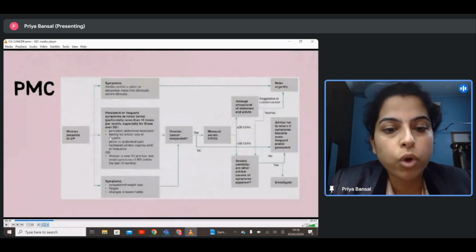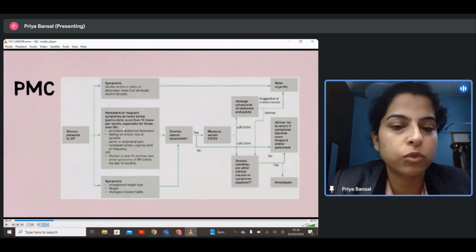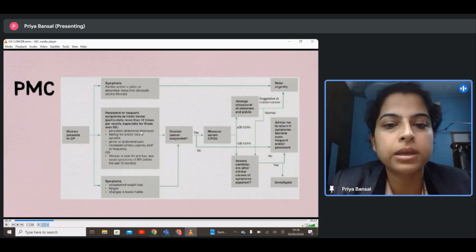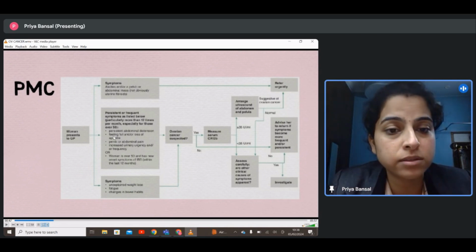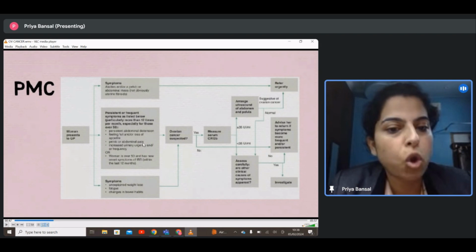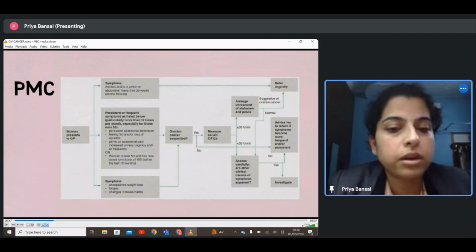So what symptoms are they? If the patient is coming with persistent or frequent symptoms, we say more than 12 times per month. Nobody is keeping a record of how many times, but if they are coming to you, that must be troubling them. That's why they are coming to you. So if a patient comes with a bloating sensation or abdominal distension, feeling full, or loss of appetite, pelvic or abdominal pain, and bladder and bowel habit changes like diarrhea, constipation, or bladder habit changes.